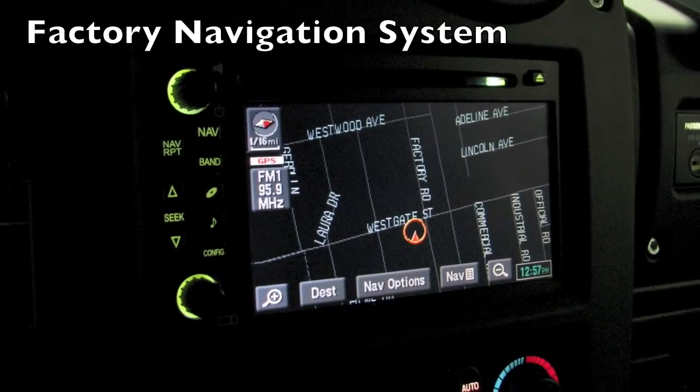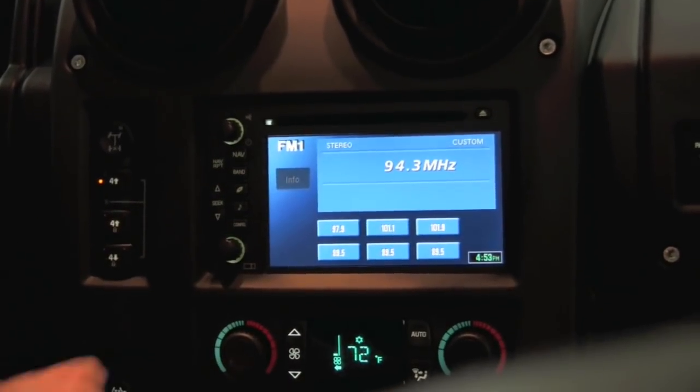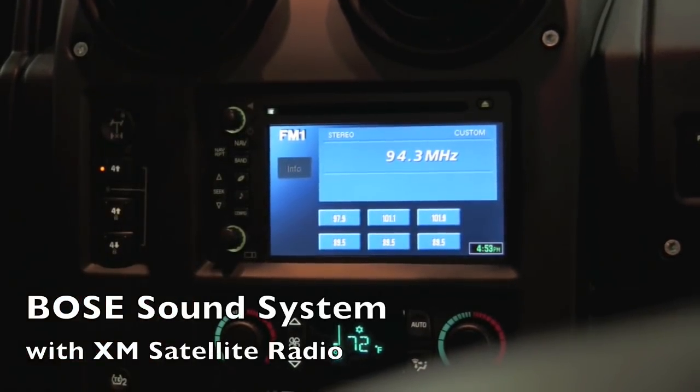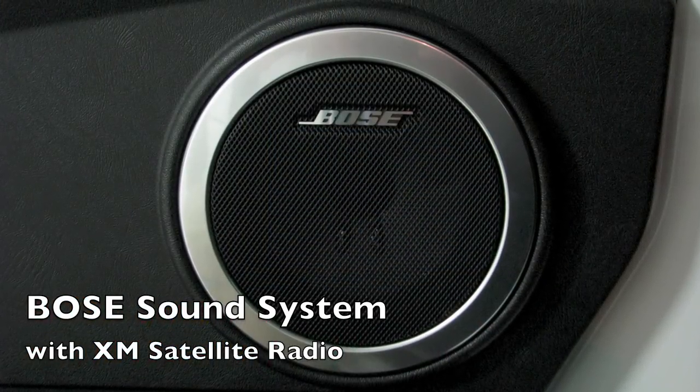Take a look over here. You're going to find your navigation system as well as your audio. Plug it right in there. You can see your stereo runs right through there. You've got a single CD up top there. Great stereo, like I said before, Bose sound system, and it's phenomenal.